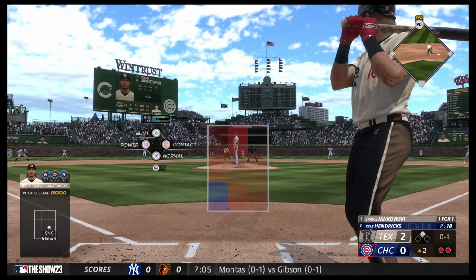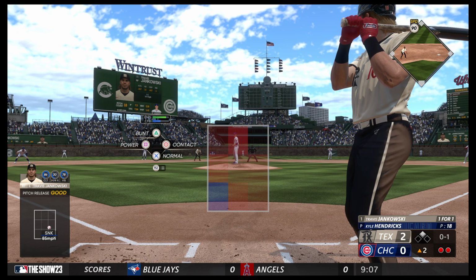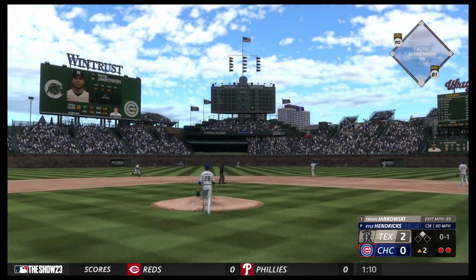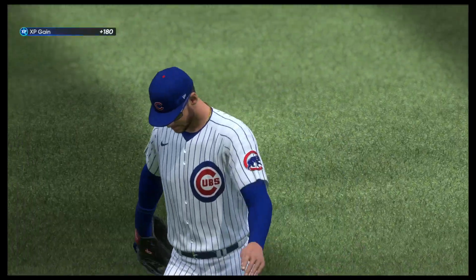Jankowski in the box now. No balls and a strike. 1 for 1 with a single and a run scored so far. Ripped on a line. Bellinger makes the grab. Rangers lead 1.